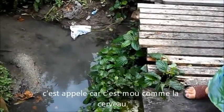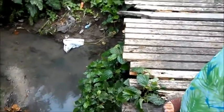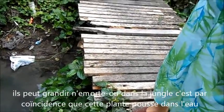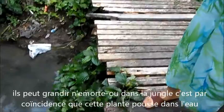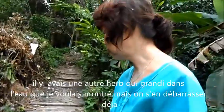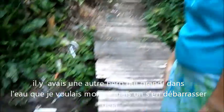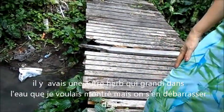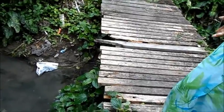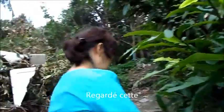Okay, so does it grow in water usually? Not necessarily. It can grow anywhere, in the jungle. But it just happens there's water here. There's another kind of herb that grows in the water, but we cleared it. So this is part of your property? Well, the land is free for everyone, so we just use it. Look at the banana there.